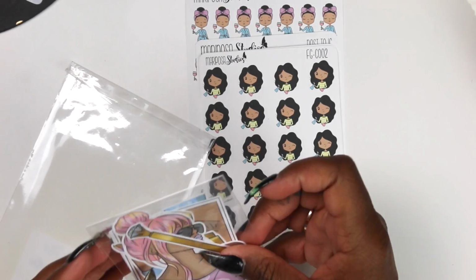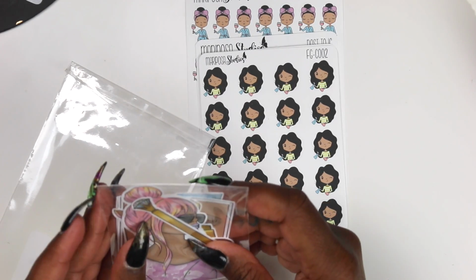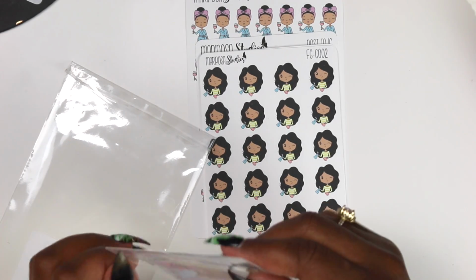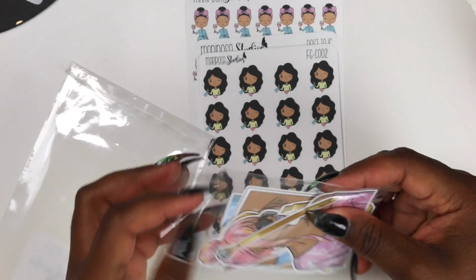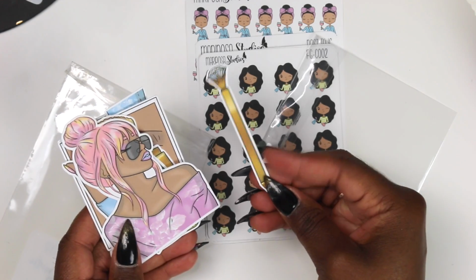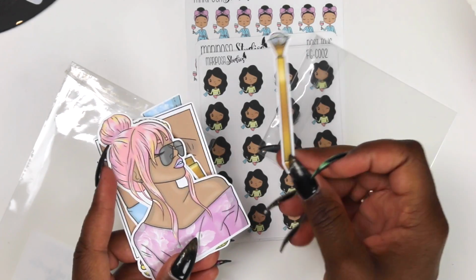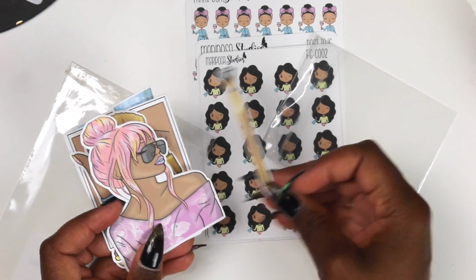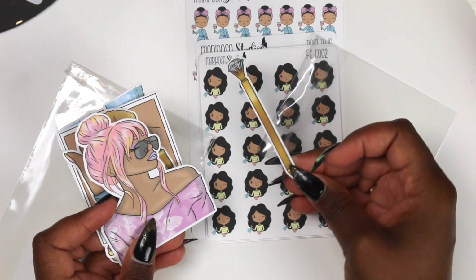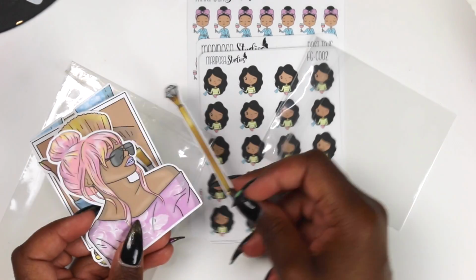Okay, so she included some of these die cuts. I did not order die cuts. I don't believe so. So these were like a freebie, and y'all know I love me some freebies, and these are super cute. Look at this. That's the pen that I love using. I actually give these away in some of my orders, like when you order over a certain amount, or order for a second time over a certain amount, I give these away. So this is super cute.